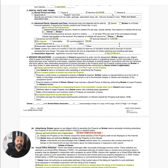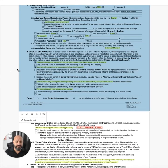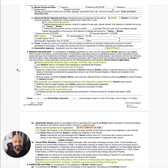Okay, so let's discuss what the broker obligations are when we're working a rental listing. The owner is giving permission to the broker to use diligent effort to lease the property, to post it, to advertise it, to negotiate on their behalf, as well as some other following activities. These are activities that I'm going to recommend that you check off, and this is what I do in my own rental listings. I check the first one, which says display appropriate transaction signs.